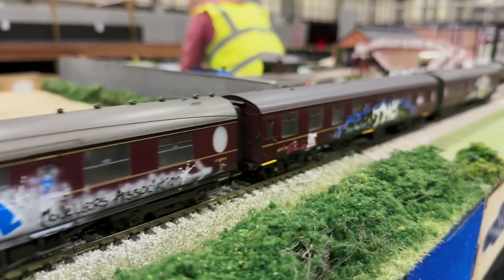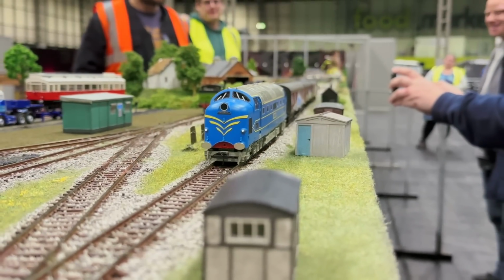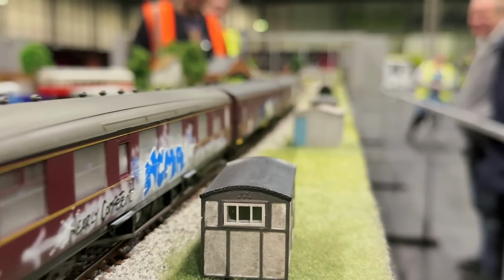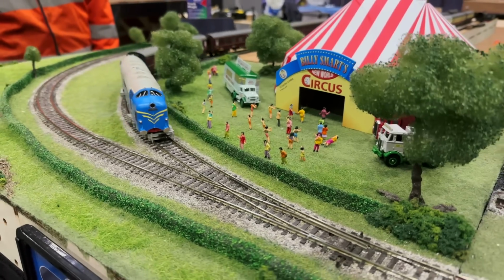We've never seen anything like them, and they fit the theme of our heritage railway so well. A railway that suffered a graffiti attack, but the gala is on, so they have to put the coaches out anyway, even though they've been painted. And it's such a lovely nod to LMM, to the NCMA, and of course to the wonderful people at TMC.